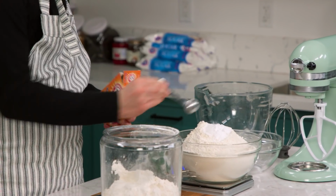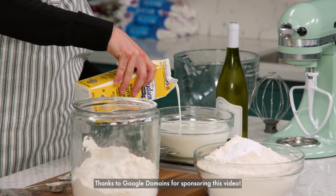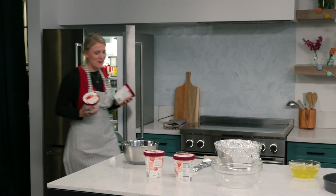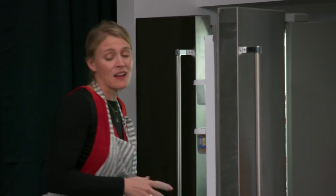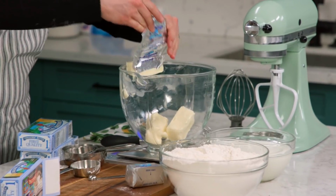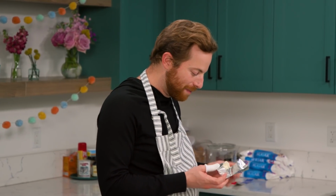I've whisked together my dry ingredients. I've measured out my buttermilk. What sacrilege is this? I know. We're cutting a few corners here, guys. That dish is more about the presentation, and we need to focus and save time and really use the time that we have. Time to cream some butter and sugar together. I'm gonna make some Oreo crumble. I think I'm gonna use entirely 3 packs of butter.